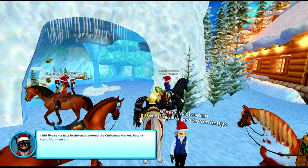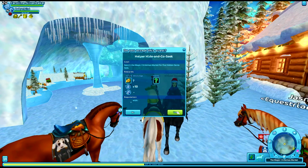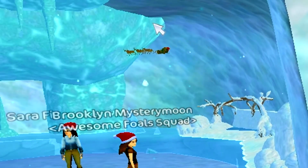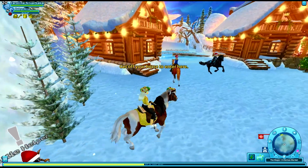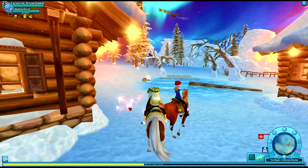Now we're helping this little helper to find hats. And just look at this mini sleigh that's floating in the mini cave. I want it floating around my horse. That would be so cute. But it turns out that the hats aren't actually hats. They are little helpers.